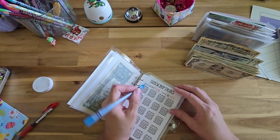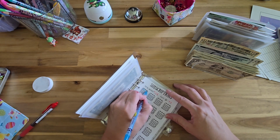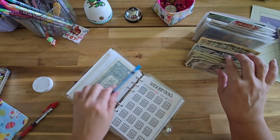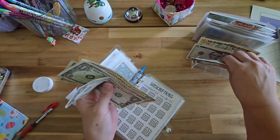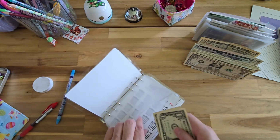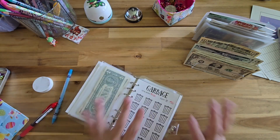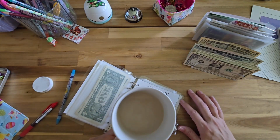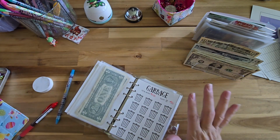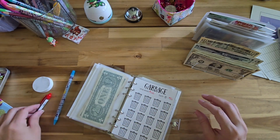Subscriptions is $4. So I'm just going to color this. 1, 2, 3, and 4. It feels so good to get back into this binder. I've been missing it. I had fun with May Money Mayhem and Christmas in July is my coffee. Don't get me wrong, I had a really good time playing with those binders. But this just makes me feel good getting that money ahead.